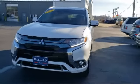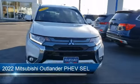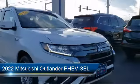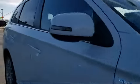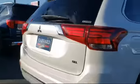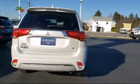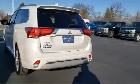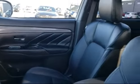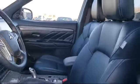And here's a look at another one of our great vehicles in inventory. It comes equipped with smart device integration, Bluetooth smartphone integration, blind spot monitor, HD radio, auxiliary audio input, leather seating, cross traffic alert, lane departure warning, MP3 player, climate control, and has less than 10,000 miles on the odometer.